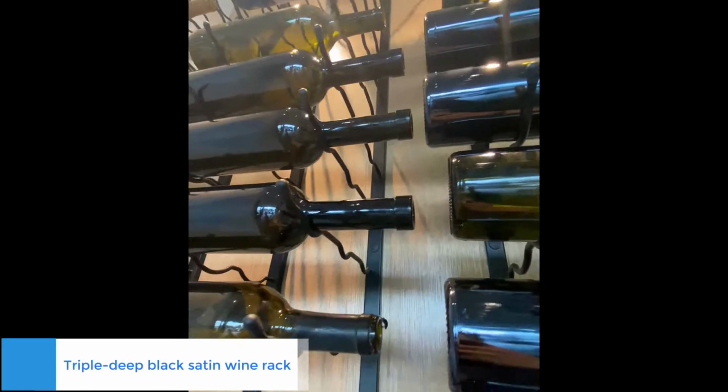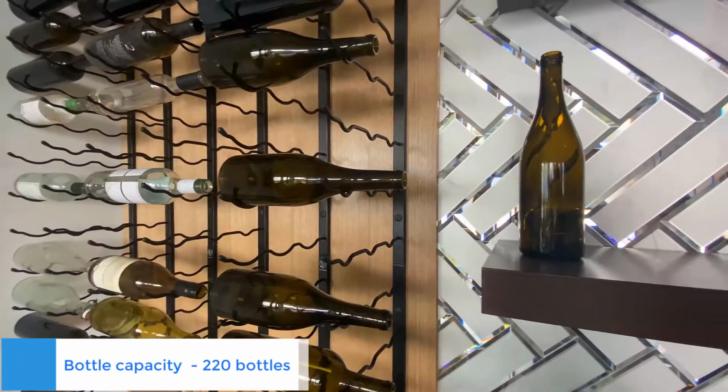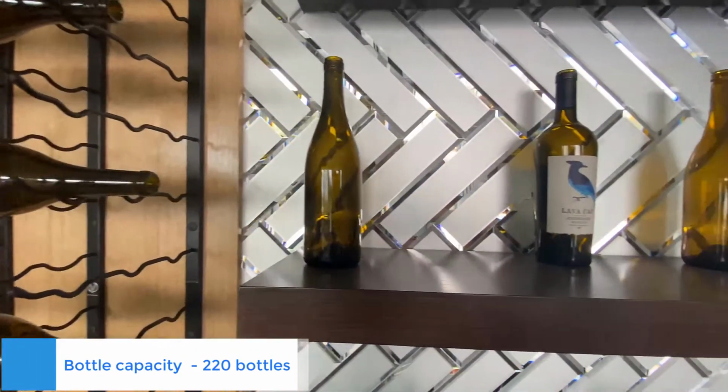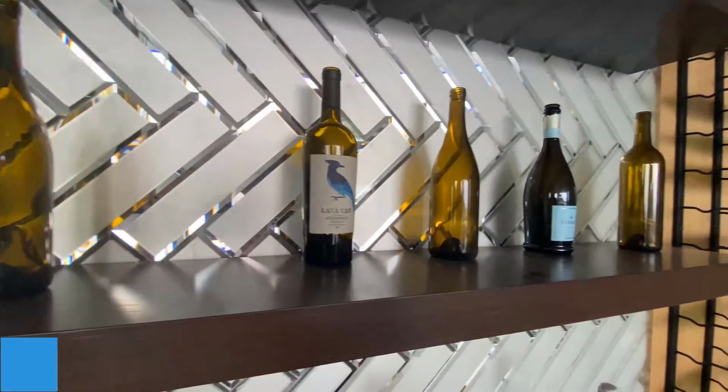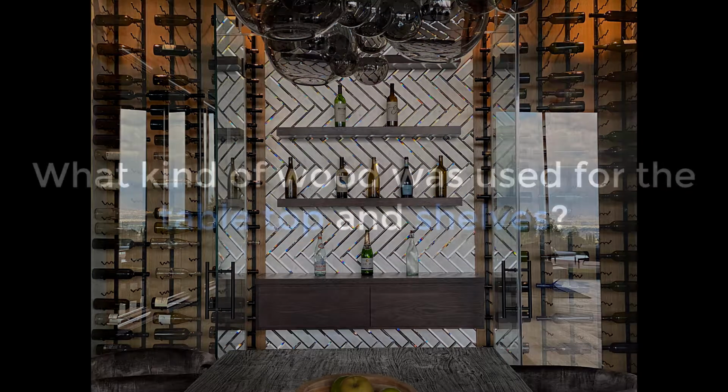So what we did is we added what's called the Designer's View Triple Deep Black Satin Wine Racks. We have 220 wine bottles in the cellar. We use those because on the racks, it looks like the wine is floating, and it gives a very good, clean look into the room.